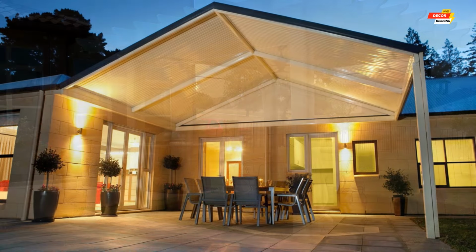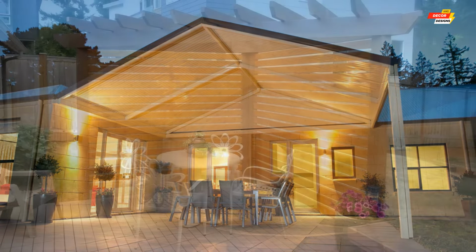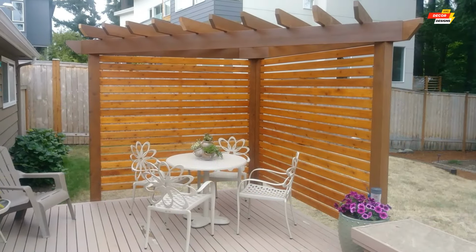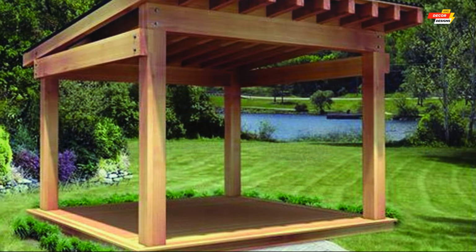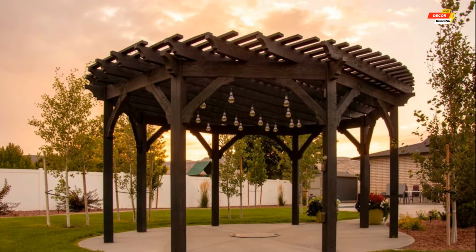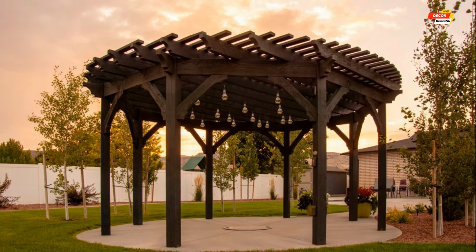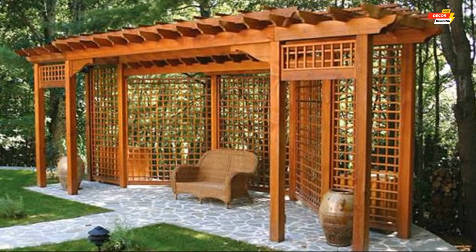Third, improved aesthetics. A well-designed pergola can add visual appeal to your backyard, complementing your home's architecture and creating a cohesive outdoor space. Fourth, versatility. Freestanding pergolas can be adapted to various styles and functional needs. They can be used for outdoor dining, relaxation, or even as a focal point for your garden.